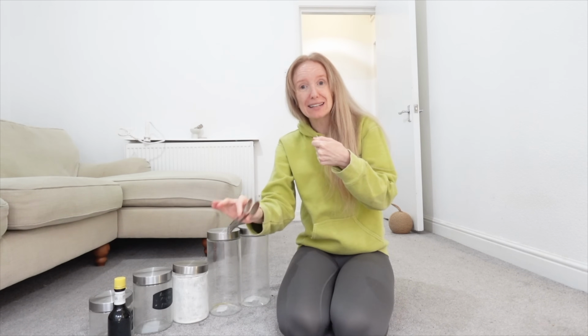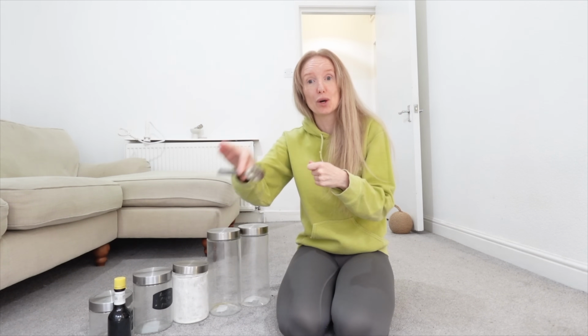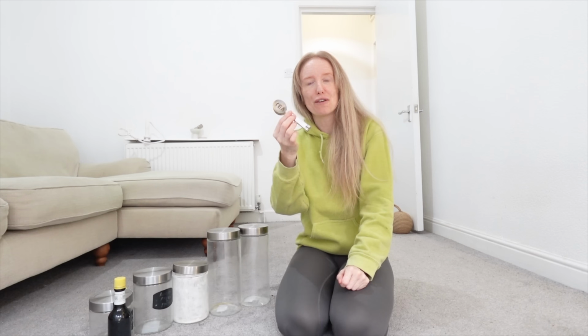And even though it's a pedal bin, because of where it is, it flips up too fast, stuff goes everywhere. So I often find myself needing to open our bin by hand and put the tea bag in. But if the tea bag isn't squeezed out enough, the tea drips all over the floor. So I thought this was the perfect remedy.